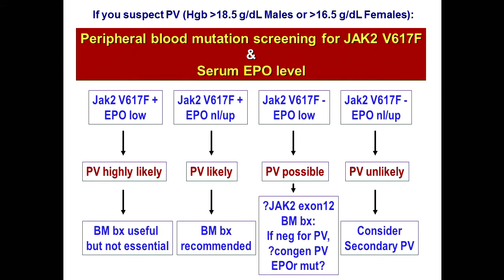On the other side, if the JAK2 mutation is negative, as I said, 90% of the patients have a JAK2 mutation, so 10% of the patients may be negative. And if it's negative but the erythropoietin is low, it's hard to understand why, if someone were a smoker or someone with a lung problem, would have a very low erythropoietin level and 18 grams of hemoglobin. So it's still possible. So we do the bone marrow. We look for other mutations in that case. There's also the possibility of a congenital disease, but it's still a highly suspicious case.